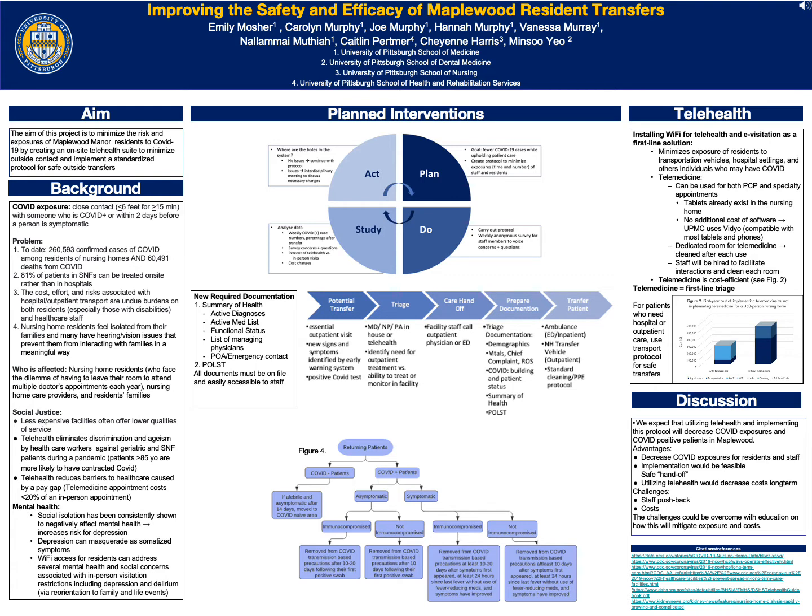Our policy will require that the transfer vehicle be appropriately cleaned between trips using a solution that is at least 70% alcohol, as dictated by CDC recommendations.